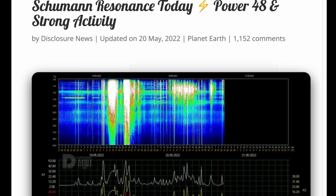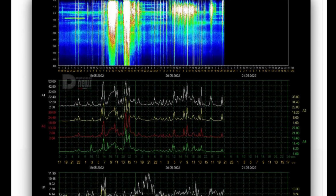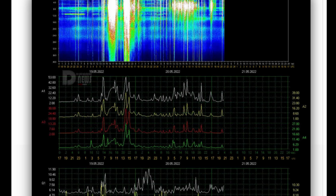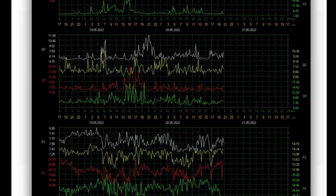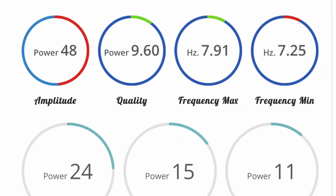Schumann resonance for today, a power of 48, and still some strong activity. Heightened telemetry there. So amplitude 48, quality 9.6, power of 24.